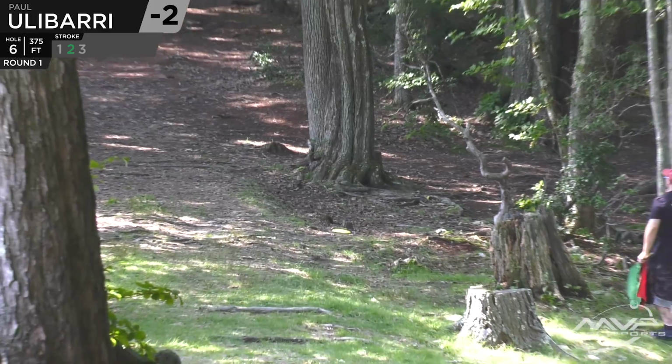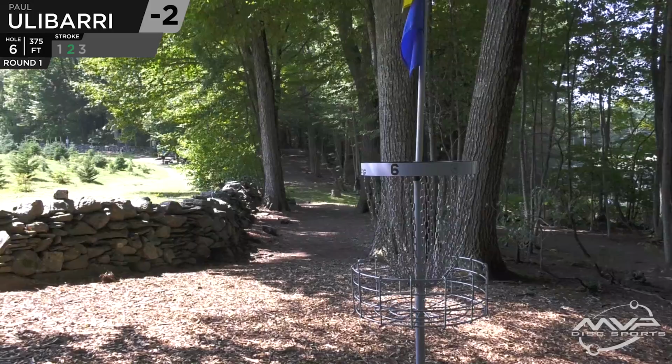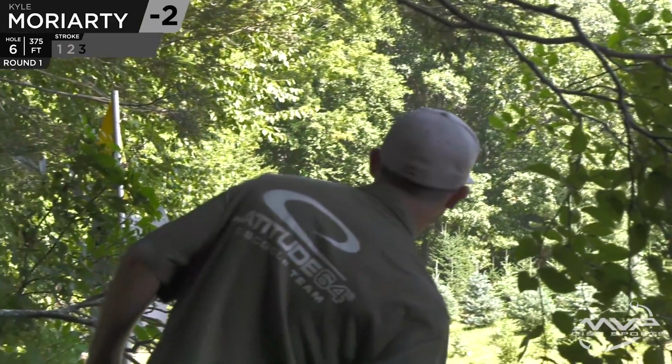Okay, nice tree. Stayed in bounds. Very good, could have gone out. Yeah, this hole's scary. Oh, so he's trying to go over. Let's see that Heiser route. Get in there.